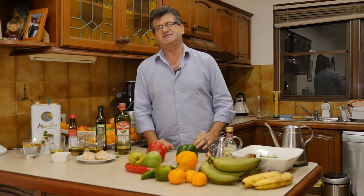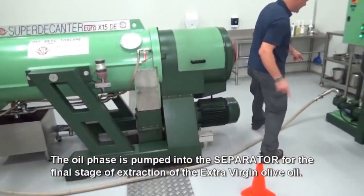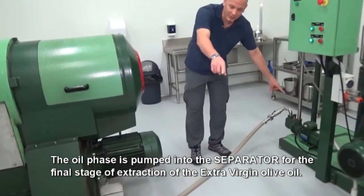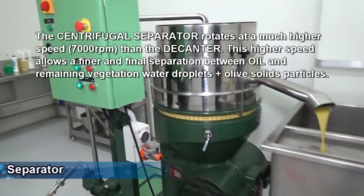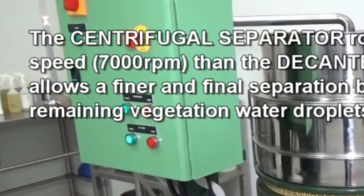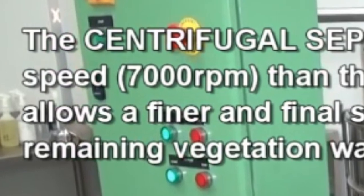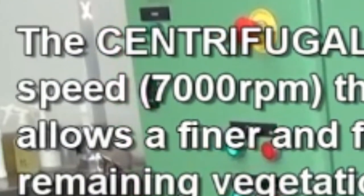Another mistake that they make with the modern techniques of making olive oil is using these modern machines. These decanters and separators, all these create a big problem to the olive oil. There's a vitamin E that disappears once you put them through these machines. And remember that the heat is also very important. To get most of the olive oil out, you have to heat the olive oil quite a lot in these machines.